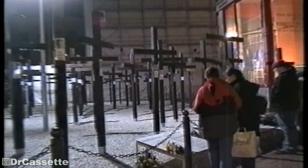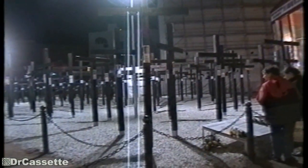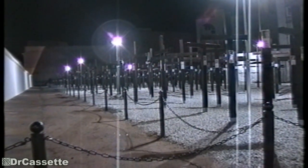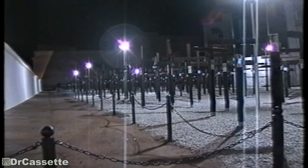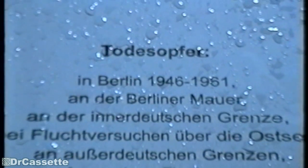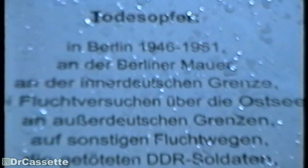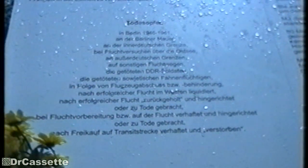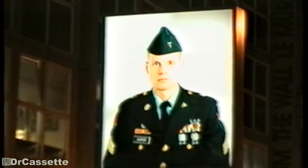This is the Berlin Wall. This is not the original. They rebuilt that in the place where the original wall was standing, I believe. And this now serves as a memorial. And each one of these wooden crosses represents one person that was killed on the border between the two Germanys, including the Berlin Wall. That's what it all says on that sign right there.